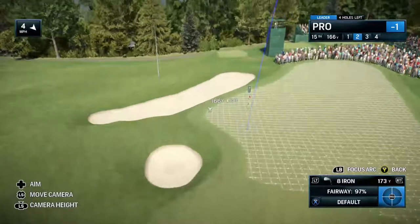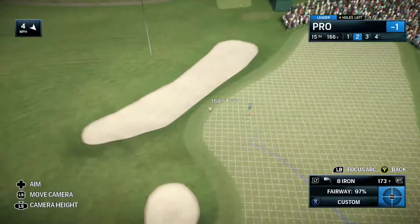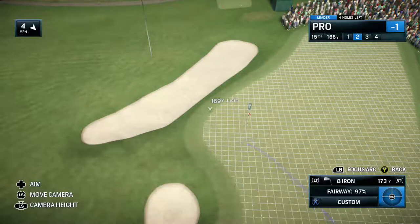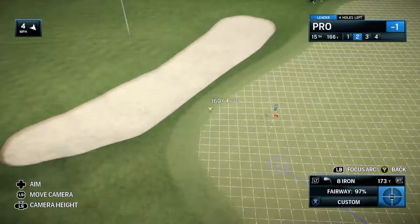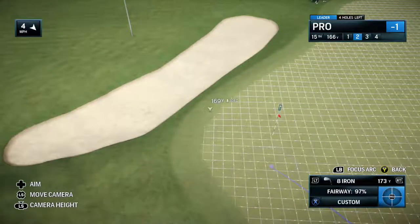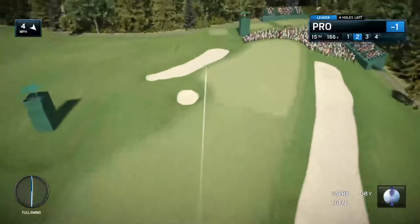This is a time to be buttoned up and dialed in. That's for sure. And this second shot would be so much easier if they had just removed one little bunker. And that's that one short left, because that's where you would like to land that second shot. Because that bunker's there, you've just got to somehow avoid it by a yard or two, whether it's over it or to the right of it.